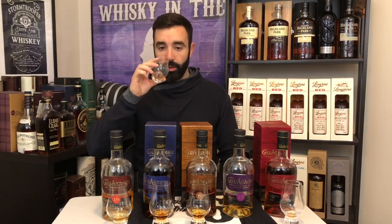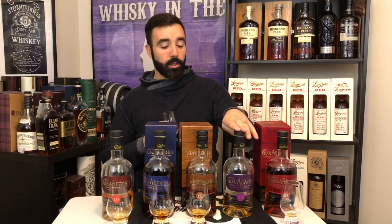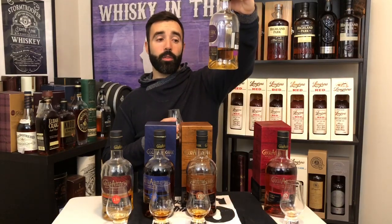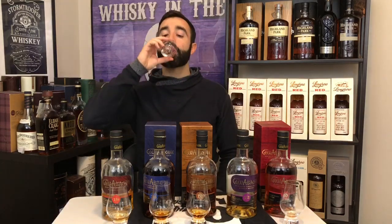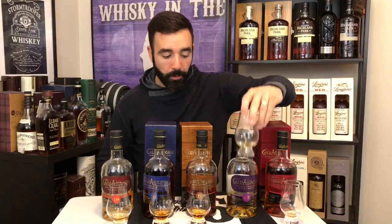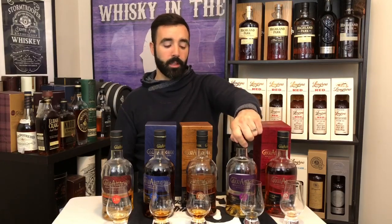Love that nose, very fruity, some peaches, some apples. This is a combination of PX, Oloroso, and bourbon casks, but it doesn't look like it's a lot of sherry influence despite there being two different types of sherry cask involved. Yeah, just one of those ones that you really need to have on your bar at all times. Excellent whiskey.